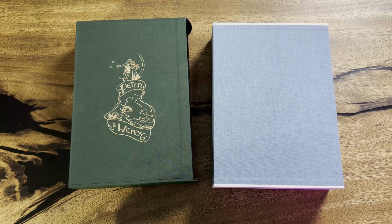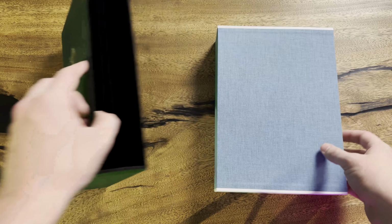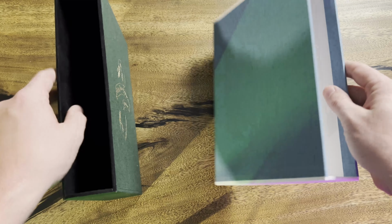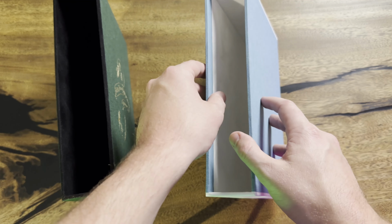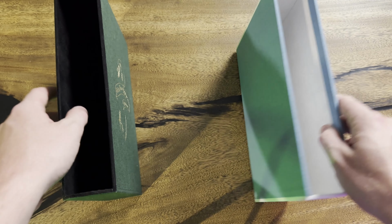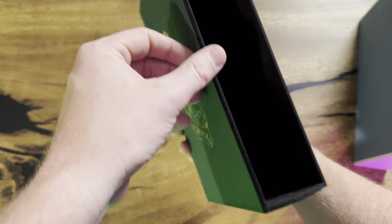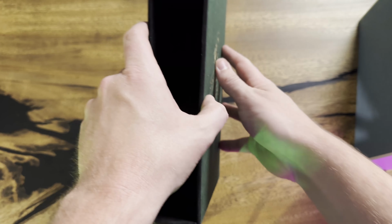All right, I just can't help myself. I've got to do a comparison of Peter Pan and Flowers for Algernon. So you can see some subtle differences here. Like on Algernon, this blue material on the sides folds over to the interior, and then the suede starts in there a little bit. With Peter Pan, that suede material actually comes to the outside, on this outer lip, which I prefer. I think this has a nicer look personally.